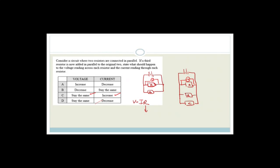Okay, the resistor R stays the same, right? But we know that V is equal to IR. So if I has increased and the resistance has stayed the same, what's going to happen to the voltage? The voltage is going to increase, and the same for there as well. So the voltage has to stay the same if the resistance decreases, which is exactly what happened. As the current increased, the resistance decreased, and vice versa, and therefore the voltage remains the same.